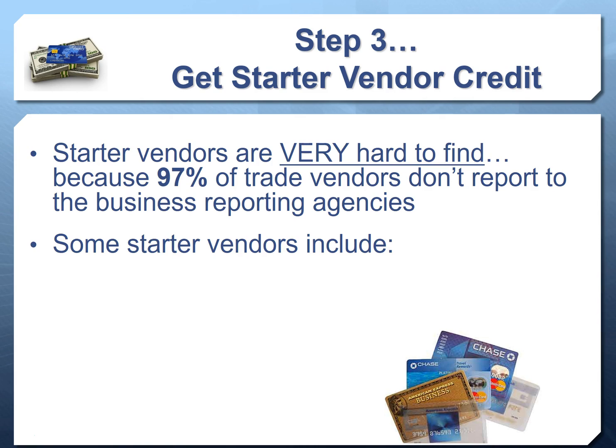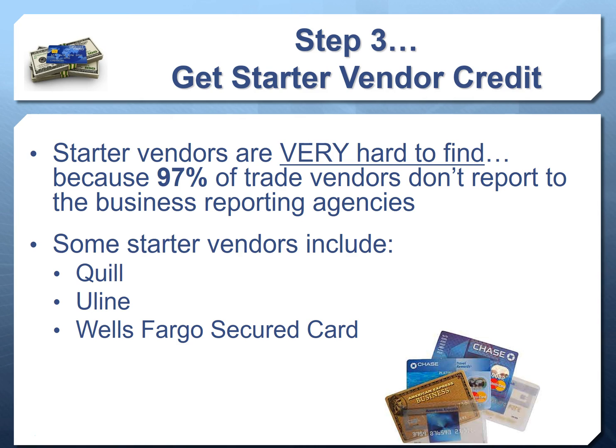So again, over 97% of vendors don't report to the business credit reporting agency, so you've got to work with some that do, and some that do report are Quill and Uline, neither of which requires any kind of personal credit check or personal guarantee for approval. They sell things like office supplies and shipping supplies.